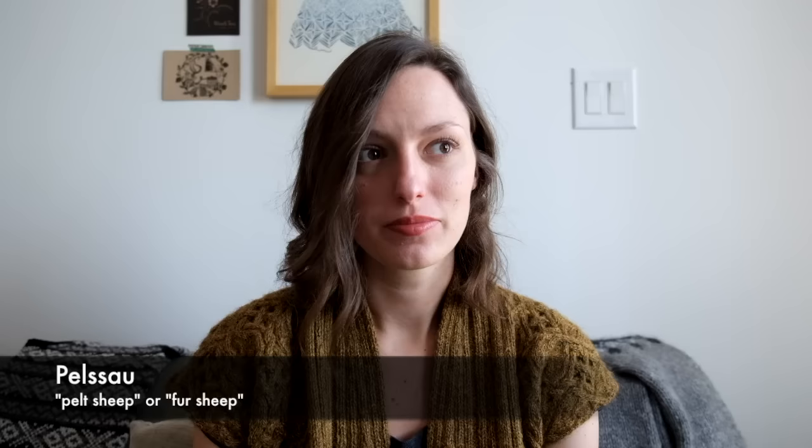The third type of spel sheep might be my favorite, the Pelssau, which means pelt sheep or fur sheep. This is actually a relatively modern crossbreed, but it was created in the 20th century by crossing two heritage breeds. So it's a cross between the Norwegian Spelsau and a Swedish Gotland sheep. And I will talk more about that one later when we get to yarns, because I do really love it.